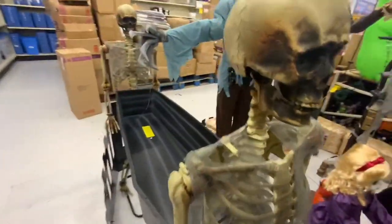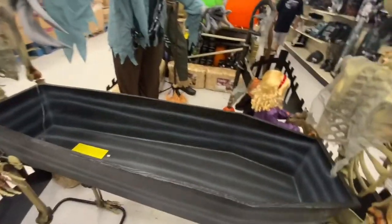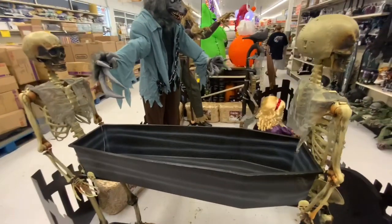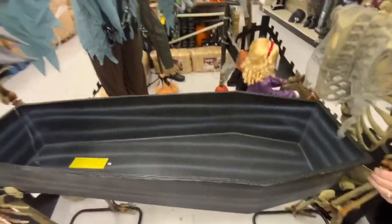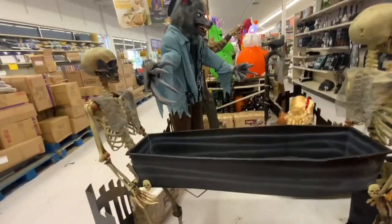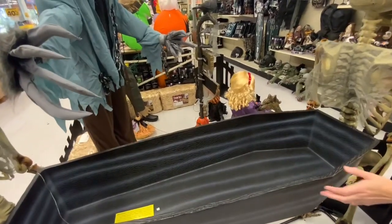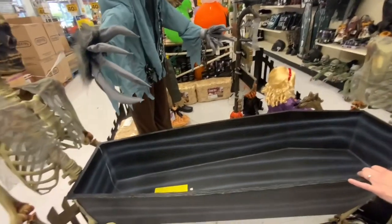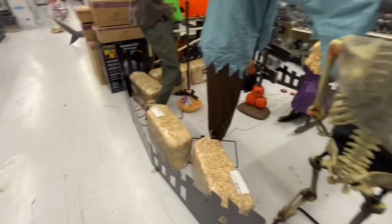Okay, now over here, we have some skeletons. Coffin skeletons. Yeah, they're static, I think. Does it do anything? It looks like their eyes light up, but I don't see where. This is a coffin. It reminds me of something you could use for a barbecue. You can fill this up with drinks. Where is the button? Does it have a button?